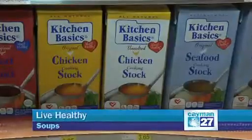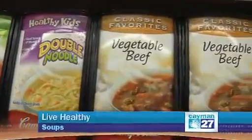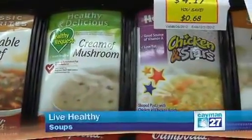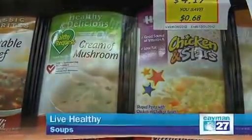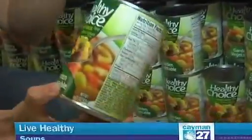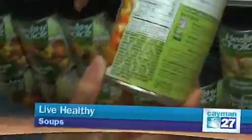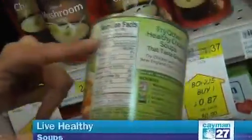Now, going down here to Healthy Choice, for example, if we pull one up, anything labeled healthy should indicate that it is lower in sodium compared to some other brands. If we look at this, the serving size is 1 cup. We have 2 in here.